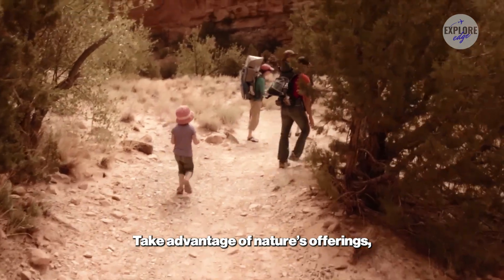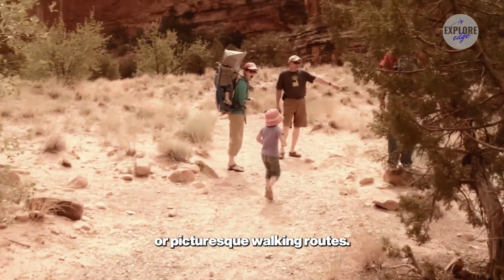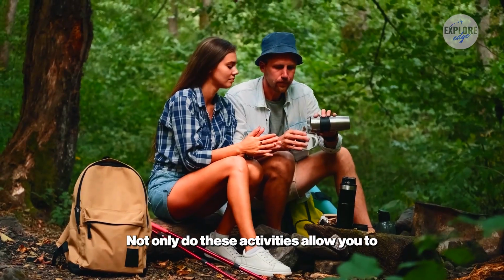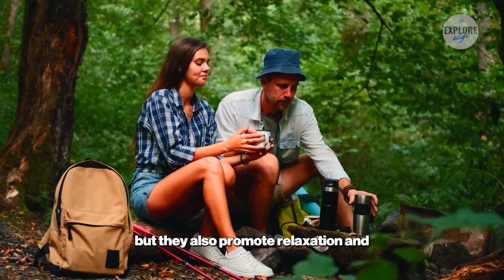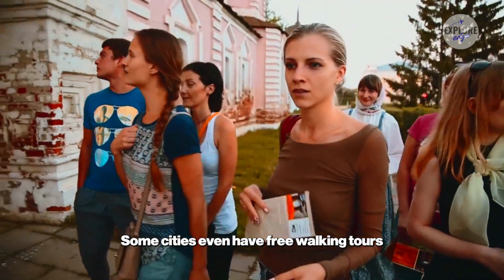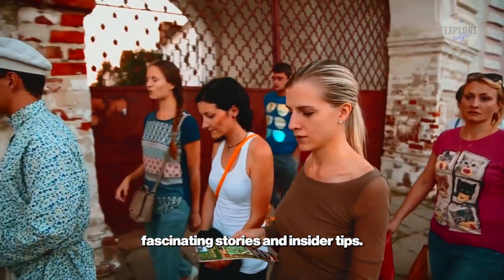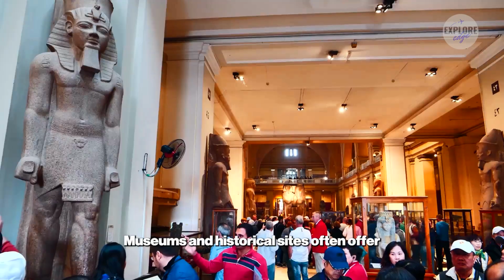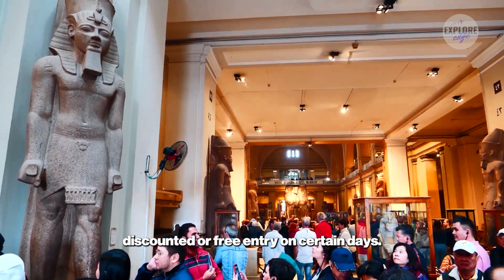Take advantage of nature's offerings like hiking trails, beaches, parks, or picturesque walking routes. Not only do these activities allow you to enjoy the beauty of your surroundings, but they also promote relaxation and connection with the destination. Some cities even have free walking tours led by knowledgeable guides who share fascinating stories and insider tips. Museums and historical sites often offer discounted or free entry on certain days.